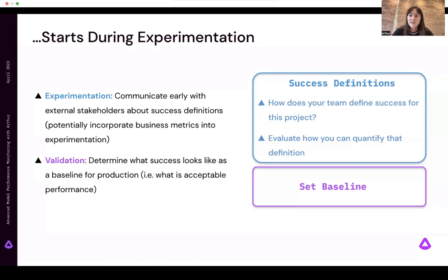But in validation, we say that this is an acceptable rate of success for the model to be running in production. And so once we get that level of acceptable performance and get feedback from external stakeholders and from the team themselves, we've set a baseline for production monitoring that we can communicate back or prepare ourselves with. And so this is the preparation phase of being ready to communicate performance back and prepping your arsenal as a team.